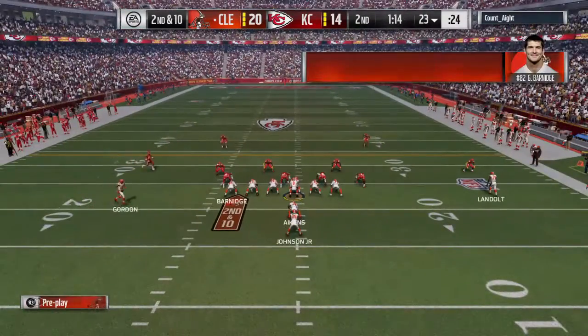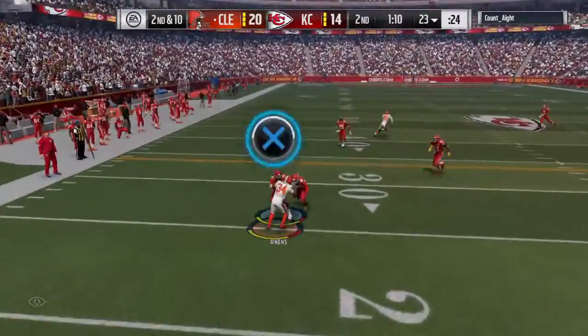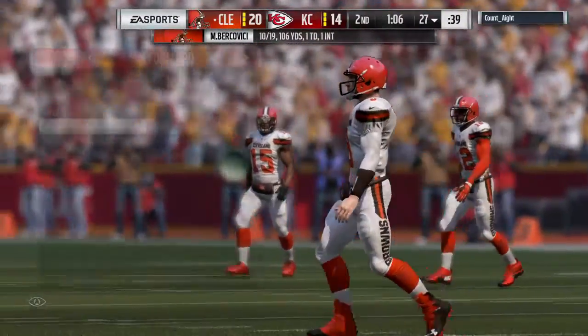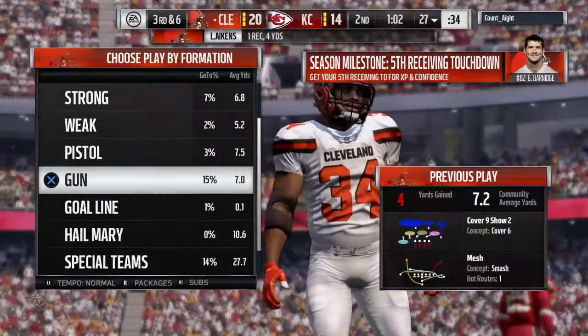Set. Green 39. And second and 10, he'll look to throw again. And he's going to drop this off to his fullback. And they'll bring him down at the 27-yard line. 4 yards on the pickup, and they're going to face a third down.